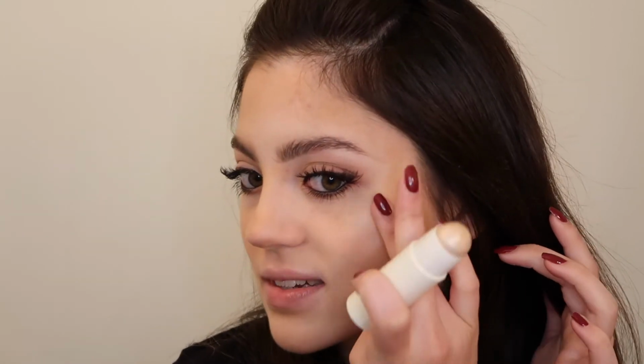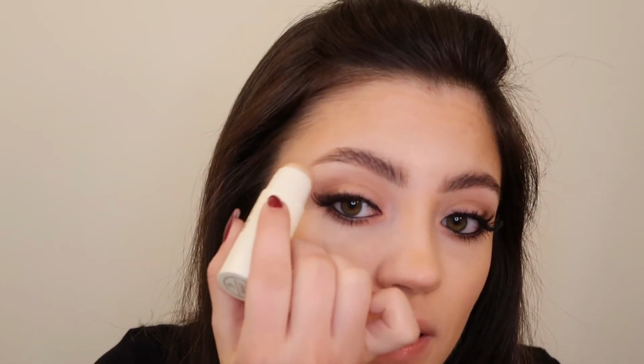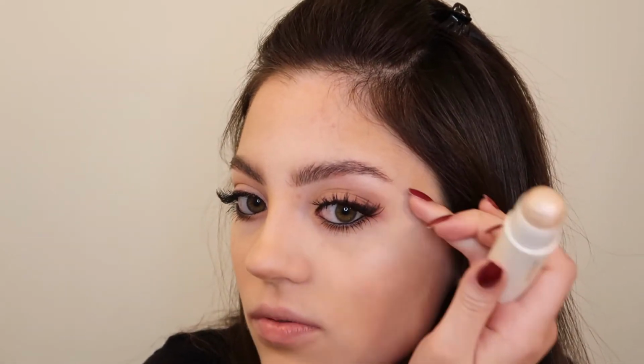So I usually stick with powder, but these ones today, I'm really liking them. Look at that. It looks so good, and like I said, it just blends out super nicely. Add some to the brow bone. I'm gonna tap that with my ring finger. Goodness, I really like this.